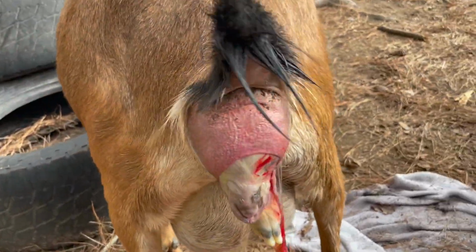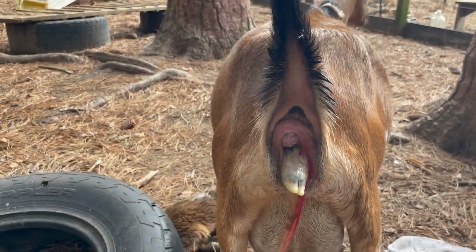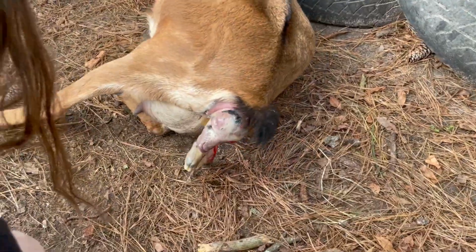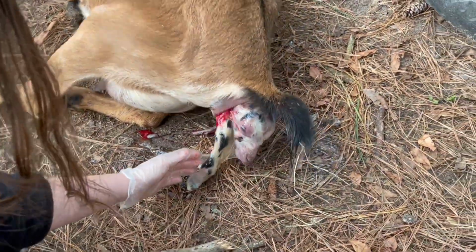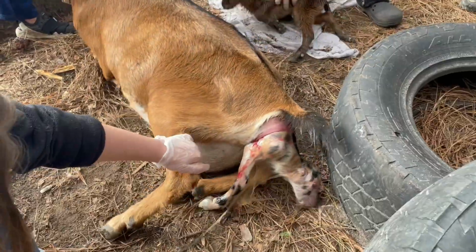Look, she's breathing. Oh, she's breathing. Do you see that? Get the head out, and you got it. Oh, it's going back in and it's back out. Kind of. Oh, phew. Oh my god. It's like a cat. Yo, look at that. Oh my goodness. It looks like a cow. Look at that baby.